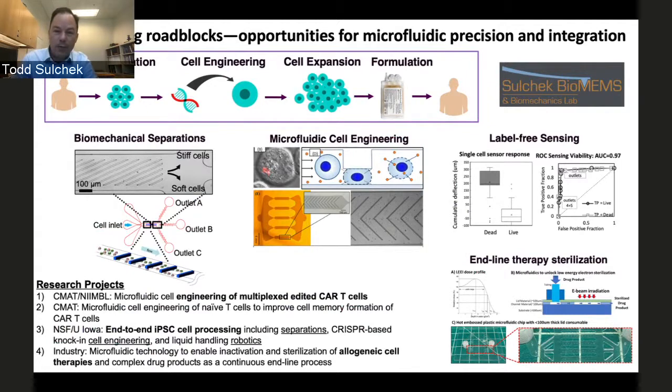After that, we explored a new realm of performing cell transfections. That's where you deliver gene editing cargo into cells, and we're using mechanical forces. We're deforming cells at quite fast timescales that can deliver gene editing cargo in new ways. We also have a program to use sensing. These are looking at mechanical properties of cells at very quick time frames, and sometimes those mechanics can correlate with important functions of interest.